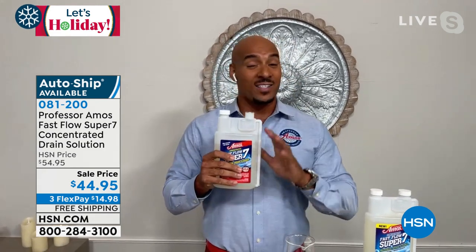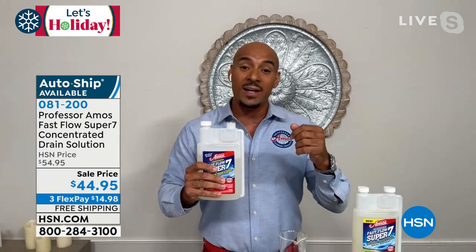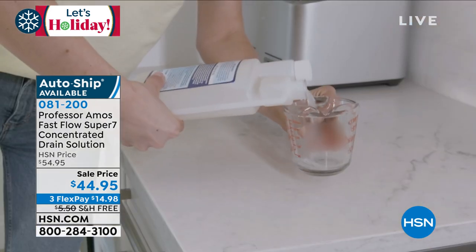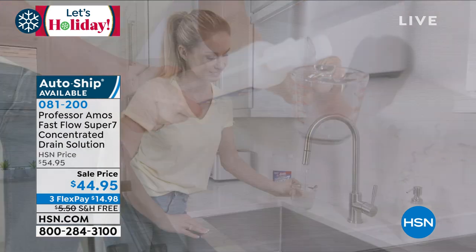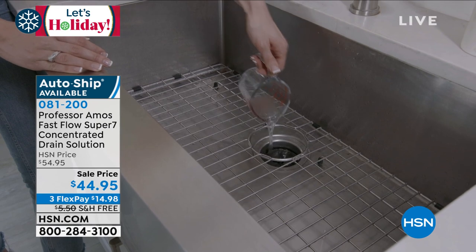So remember one thing, this is great because it's all natural. It's safe around you, it's safe on all your drain lines, galvanized steel drain lines, the PVC drain lines, older homes, newer homes, you'll absolutely love it because it's safe. And within just a few applications, remember, this is maintenance and cleaning.